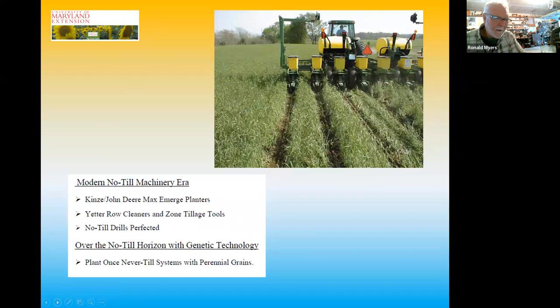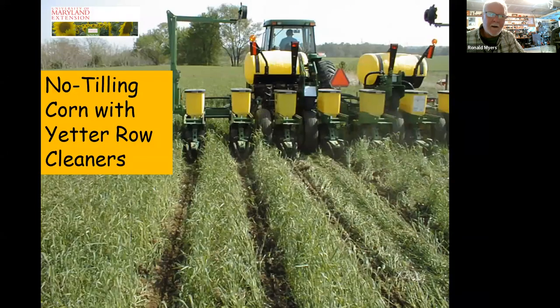And so again, I think about this idea of maybe with genetics, over the horizon, we'll have perennial grains. Wouldn't that be nice, to have a perennial corn or a perennial wheat, kind of like alfalfa, where you just go out and harvest it? Then we wouldn't have to do all this planting and tillage. So maybe that's the future. We design our crops to be perennials, and then we don't have to plant every year.